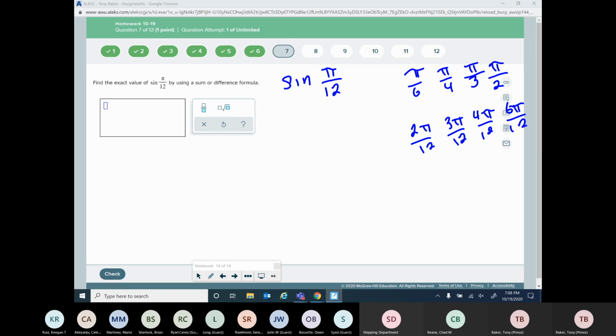To subtract and get 1, there are a few different options. I can do 4 pi over 12 minus 3 pi over 12, or 3 pi over 12 minus 2 pi over 12. Either one of those will work. So I'm going to do sine of pi over 4 minus pi over 6. That's the one that's going to give me my pi over 12, because I'm going to have 3 pi over 12 minus 2 pi over 12, which gives me 1 pi over 12. Does that part make sense?